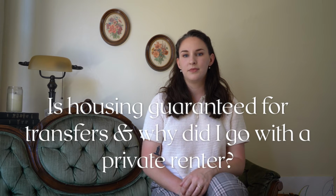And especially coming in as a transfer student, did you have guaranteed housing through Berkeley? Why did you decide to go with a private renter? So one of the things that I know turns off a lot of transfer students from Berkeley is that they do not guarantee housing for transfer students. That doesn't mean that you can't get university housing. If you apply for the dorms or you apply for the university apartments, you're very, very likely to get housing through that program.